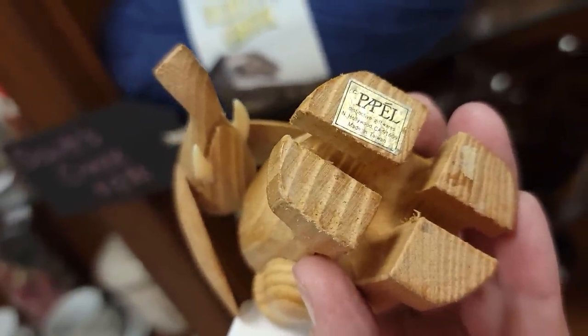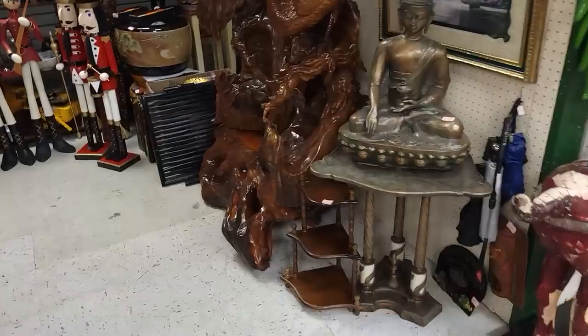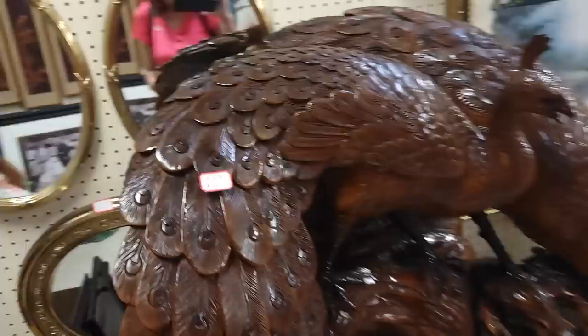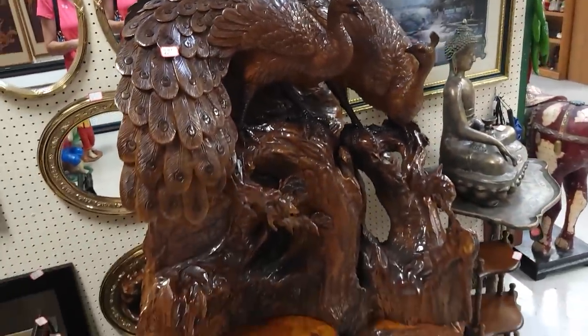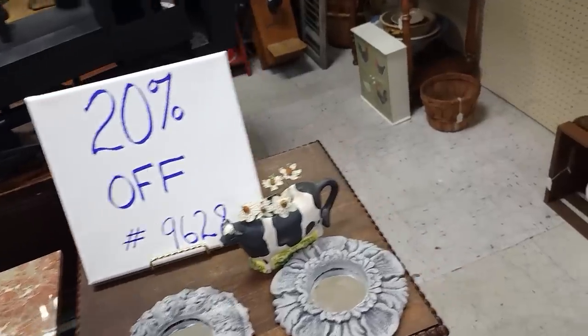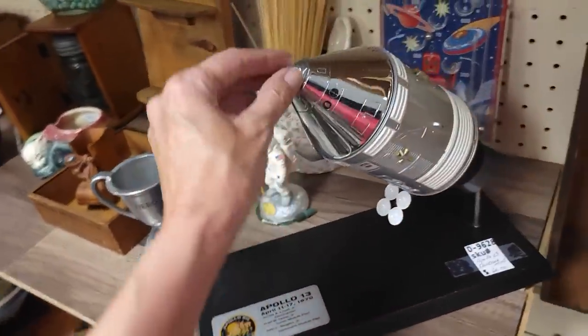Can't read the rest of that, but he is vintage. Super sweet. I'm gonna grab him too. Look at this gorgeous piece. Wow. Honey, you doing okay? Wow, that is amazing. All right, we've got 20% off in this booth.